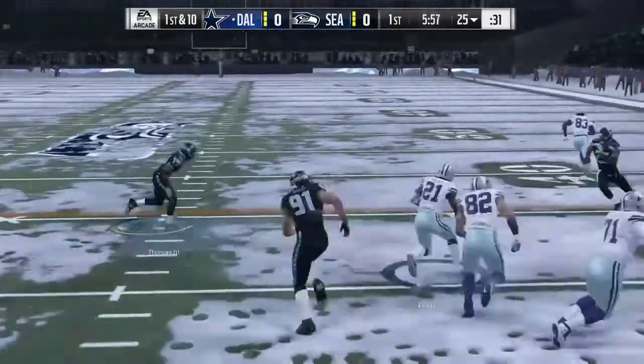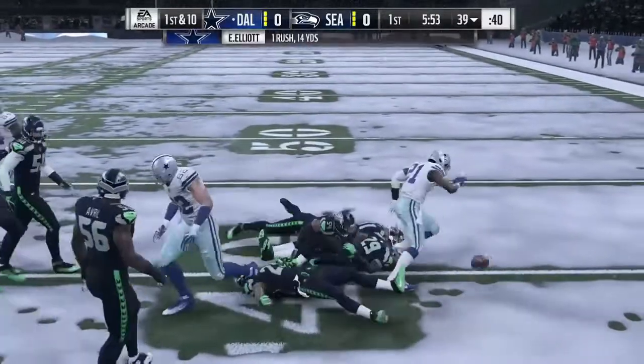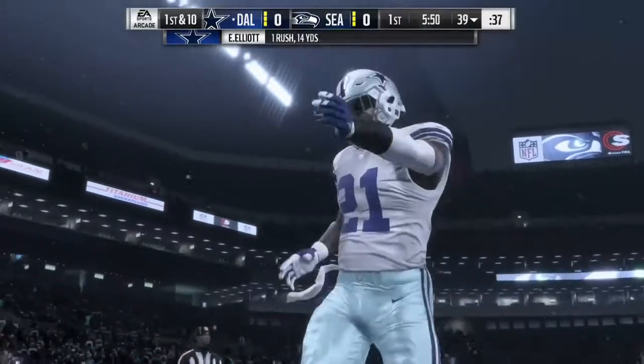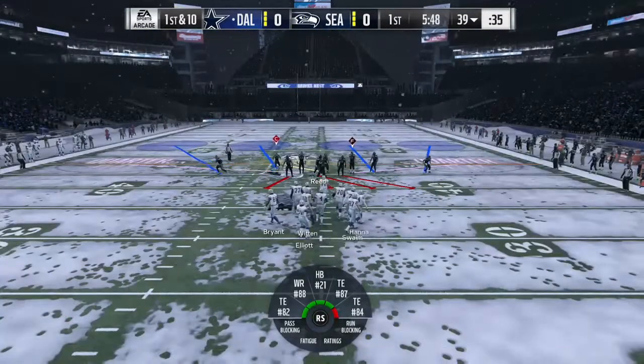Now the first carry for Ezekiel Elliott. And he gets this one just shy of the 40. They'll mark him down at the 39. A good gain of 14 there, and it moves the chains.